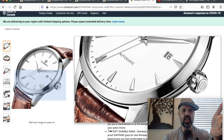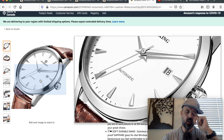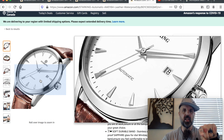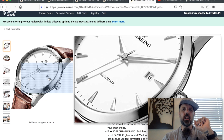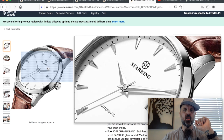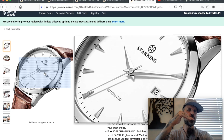Let's take a look at the face. It has applied hour markers. So it's got a printed dial. You can see the black prints there, but then these little hour markers are applied, which means they're hand applied. It's got a date complication at the 3 o'clock position. It's got an hour, minute, and second hand. Also, the second hand on an automatic watch moves like this, buttery smooth, whereas the second hand on a quartz watch ticks, okay?